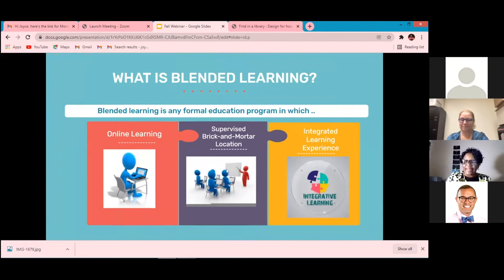So, what is blended learning? There are three parts to the definition. First, blended learning is any formal education in which the student learns at least in part through online learning. The second part is that the student must attend a physical school away from home with a teacher or facilitator in the classroom. And the third part of the definition is that there should be an integration across the modalities. That is, data from the online learning must be used to update the in-person learning plan for the student. These are the three parts to the definition of blended learning.